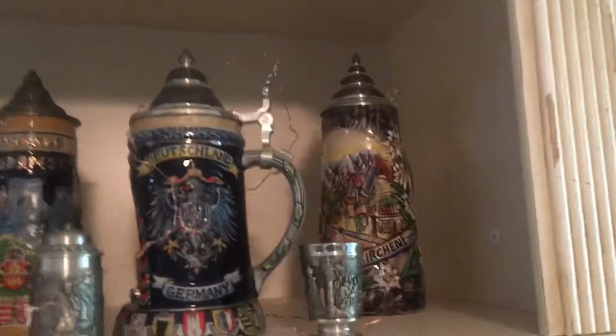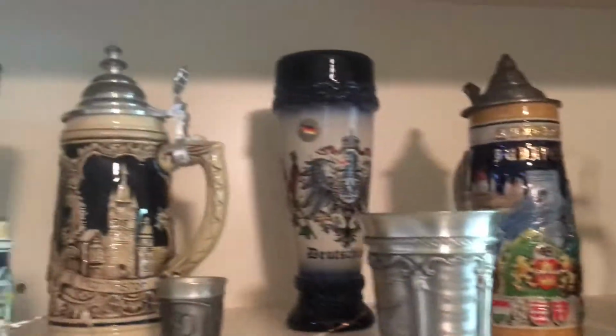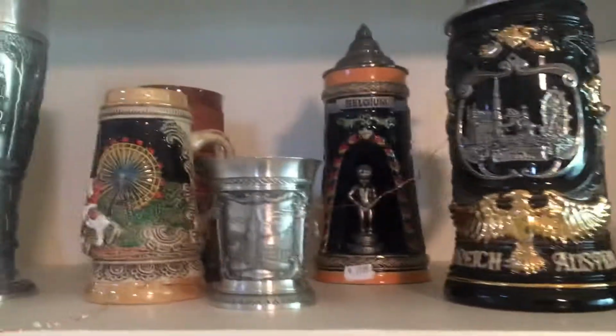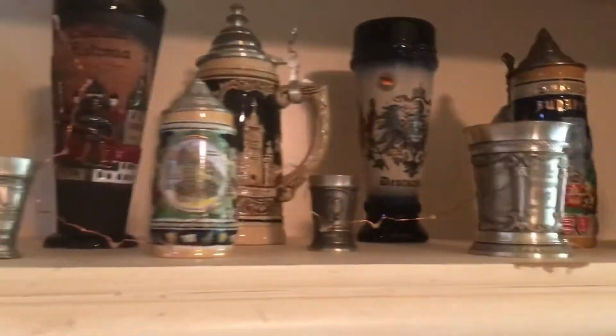One of the first things I'd like to show is kind of the basic. You see a lot of times Steins, and as you can see here, from Germany, Budapest, Hungary, Estonia, Vienna, Austria. You also see these silver things, like a silver beer mug that's made of pewter, and pewter shot glasses. We liked the pewter shot glasses, and we actually do use them, but there's just a few that we don't use up here.